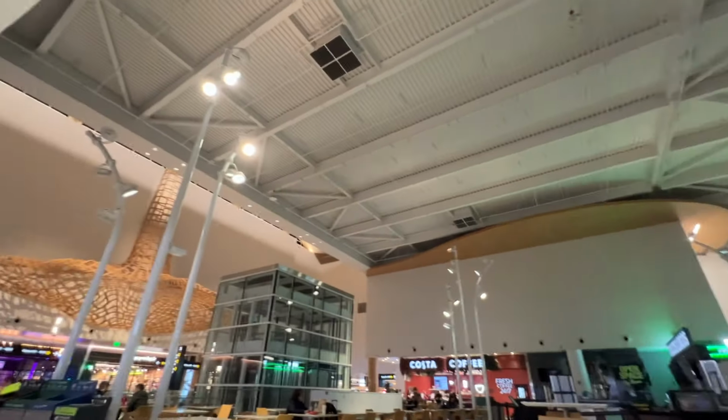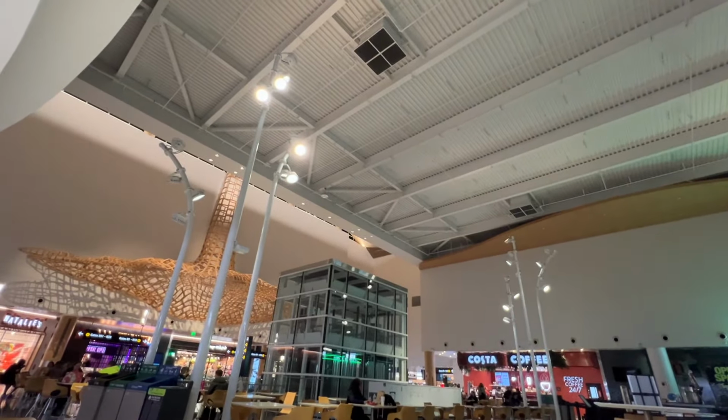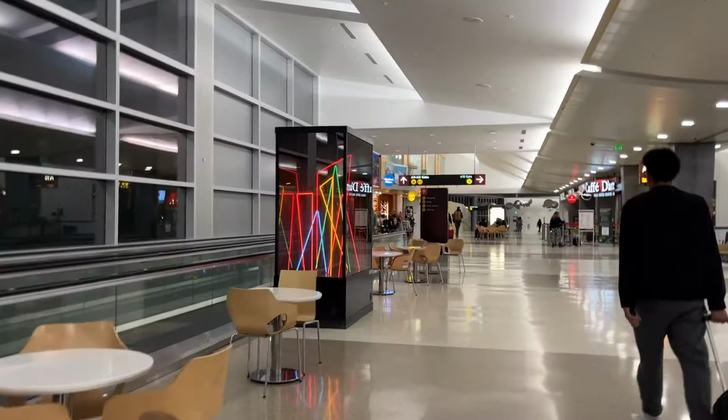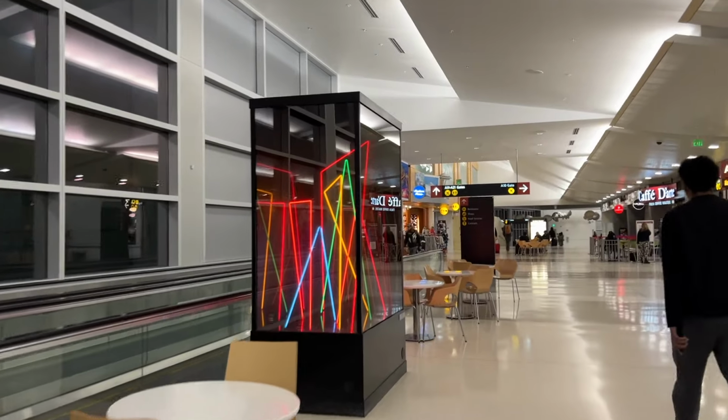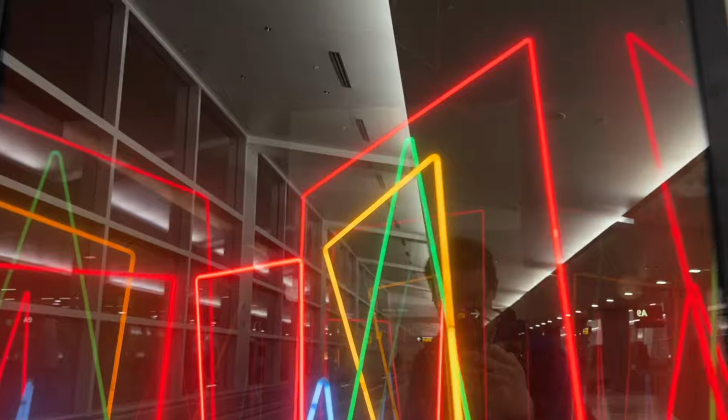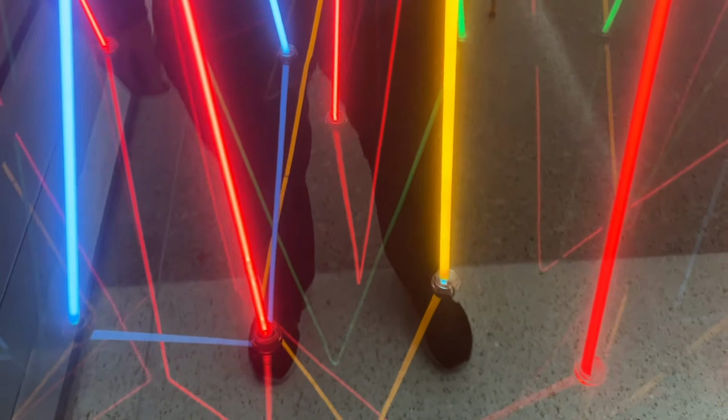Whole bunch of LED floodlights. But it works well. You know, we always got to check out the neon sculpture. We're almost there. Still surviving, although we didn't check on it too long ago.